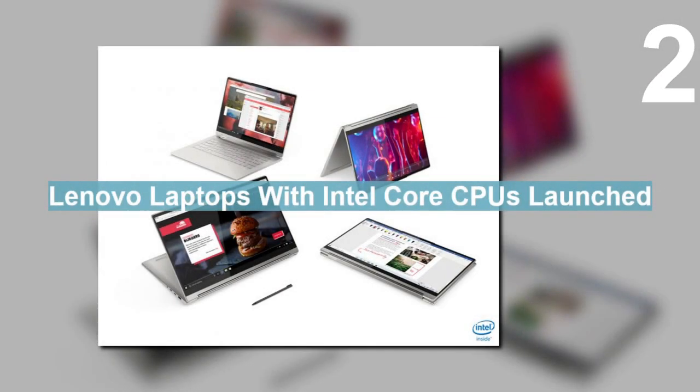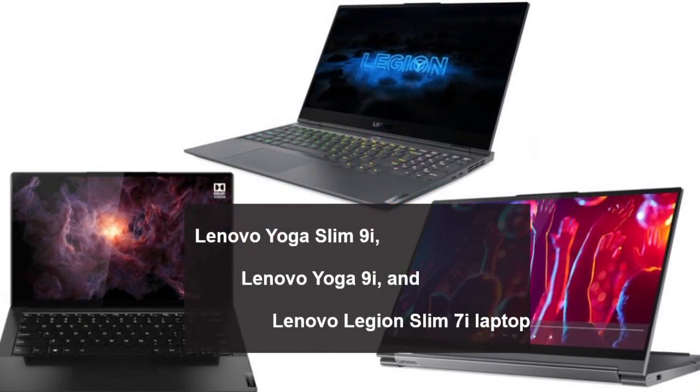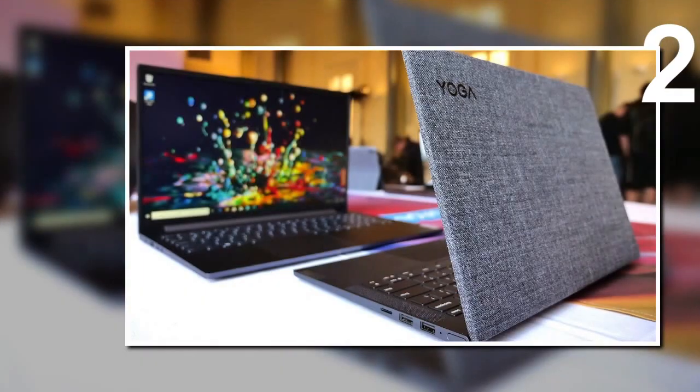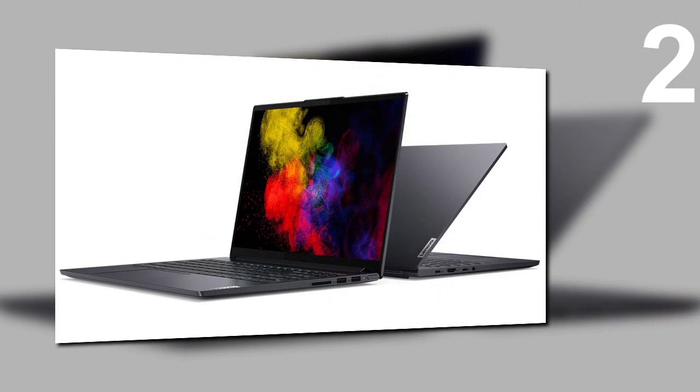Lenovo laptops with Intel Core CPUs launch. Lenovo Yoga Slim 9i, Lenovo Yoga 9i and Lenovo Legion Slim 7i laptop models have been launched by the Chinese tech giant. The Yoga Slim 9i comes with a genuine leather cover that gives a premium feel.